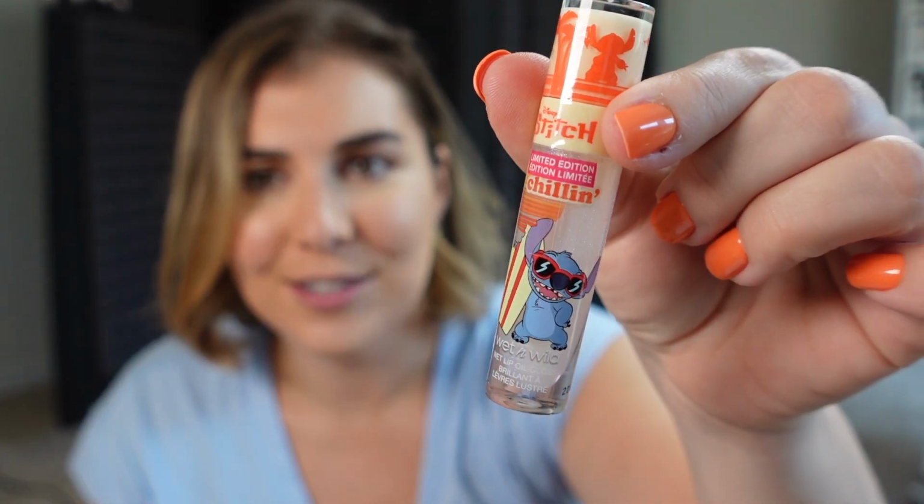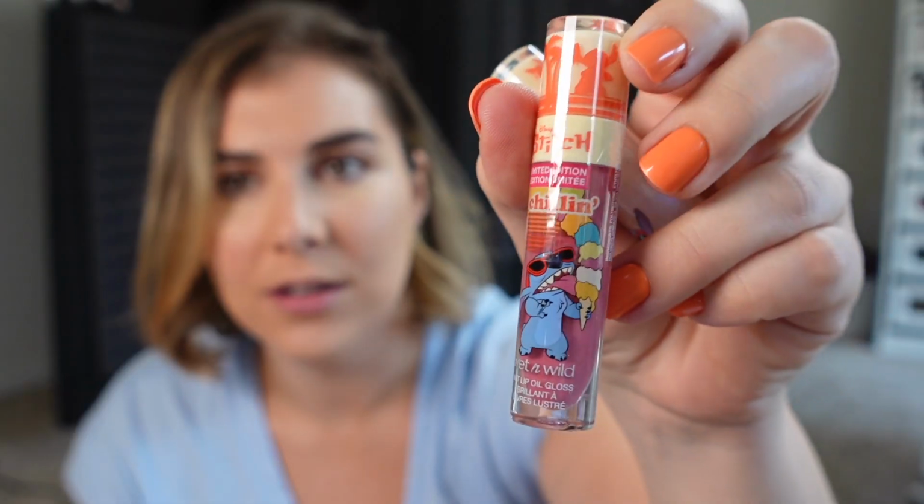So I'll definitely use this on my eyes today. Then there is the Hula Honey Bronzer Quad. There are 4 that look like lip glosses, which look really, really pretty. Look at there, chillin'. Stitch is just chillin'. And then there's this one, which is Got the Scoop, adorable.